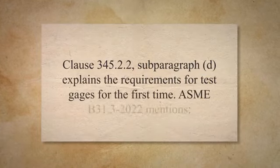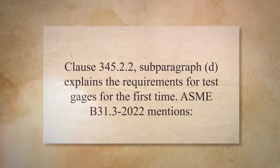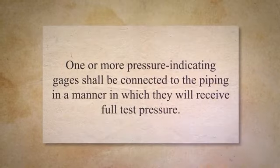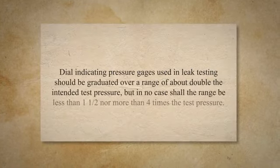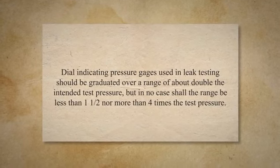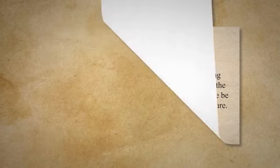Clause 345.2.2, subparagraph d, explains the requirements for test gauges for the first time. ASME B31.3-2022 mentions, one or more pressure indicating gauges shall be connected to the piping in a manner in which they will receive full test pressure. Dial indicating pressure gauges used in leak testing should be graduated over a range of about double the intended test pressure, but in no case shall the range be less than 1.5 nor more than 4 times the test pressure.